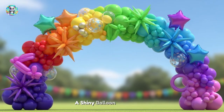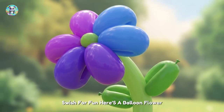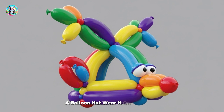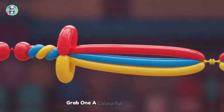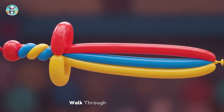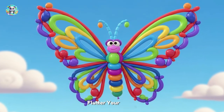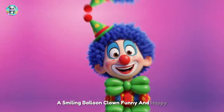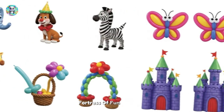A shiny balloon sword, swish, swish for fun. Here's a balloon flower, bright colors bloom. A balloon hat, wear it on your head, silly and fun. Look at the basket holding balloons, grab one, a colorful balloon arch. Walk through a rainbow tunnel. Here's a balloon butterfly, flutter, flutter your wings. A smiling balloon clown, funny and happy. And a giant balloon castle, fortress of fun.